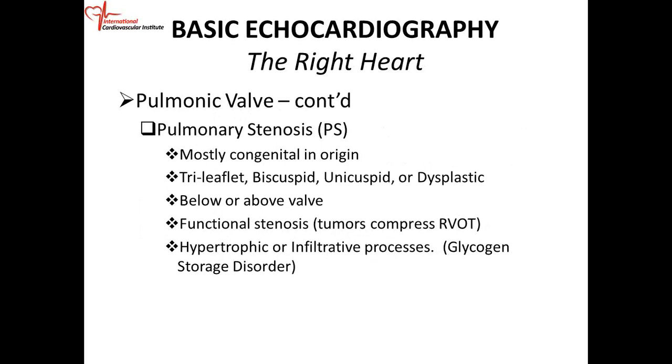So they may have repair, but in your evaluation of these patients later on, you'll find that you'll have evidence of pulmonary stenosis because they have branch pulmonary stenosis. Patients with Noonan syndrome. So there are a lot of conditions that can give rise to pulmonary stenosis. Again, it's mainly congenital.